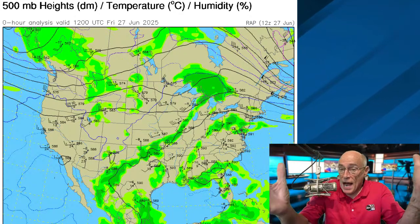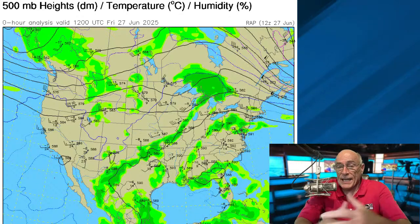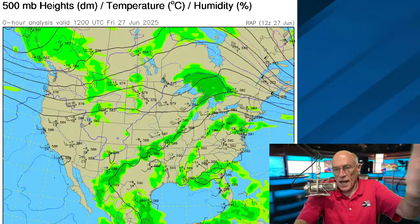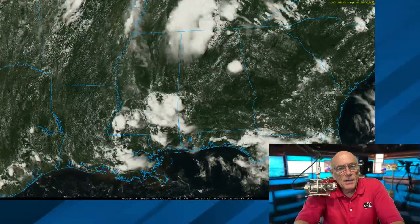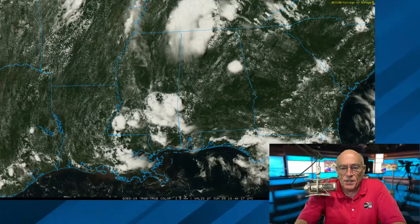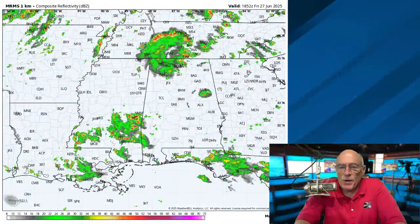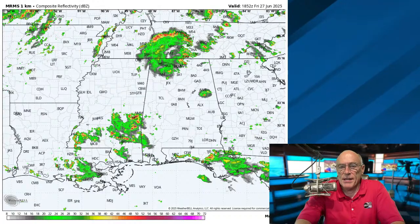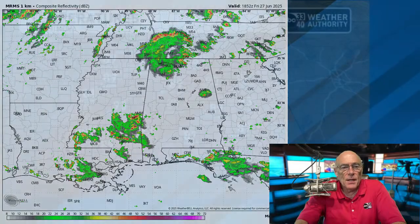The big upper high that was in control over the east is weakening, and the main mid-latitude westerlies are up near the Canadian border. That looks a lot like the end of June, what we expect this time of year. Visible satellite view. And you can see for a pretty good chunk of Alabama, the sky mostly sunny, but again, we have pockets of convection. There's a look at the regional radar composite showing the showers over the Tennessee Valley, that one lone cluster over Clay County, and a few isolated showers over the far southwestern corner of the state.